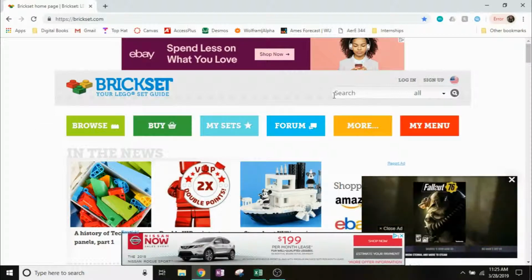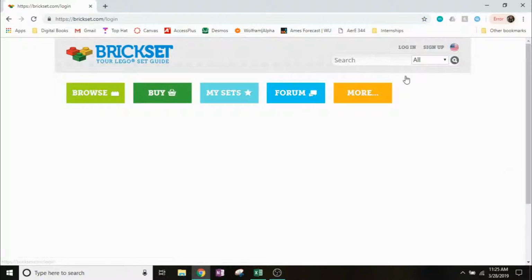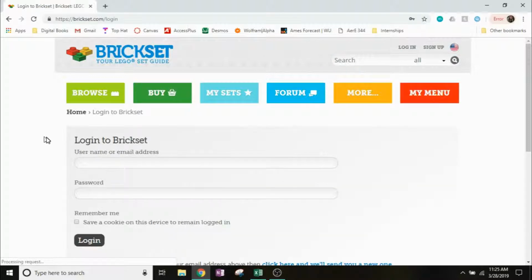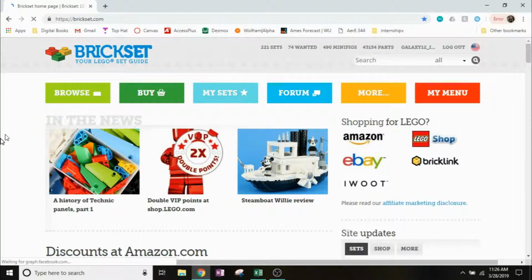So that being said, the first thing I recommend to do is to make an account, and I'm going to go ahead and log into mine real quick. By doing this, you'll be able to use the site for free, and you won't have all of those ads clogging it up. I have my autofill enabled here, and I'm just going to log in. Yeah, there you go.